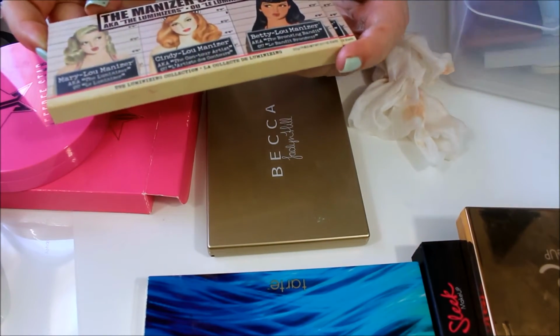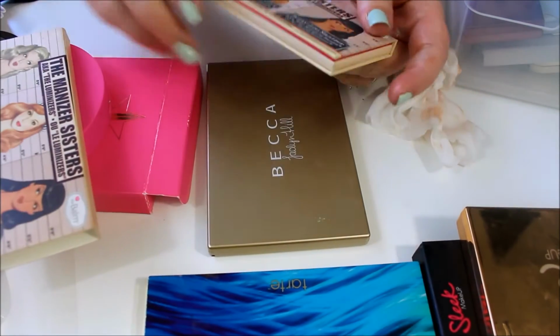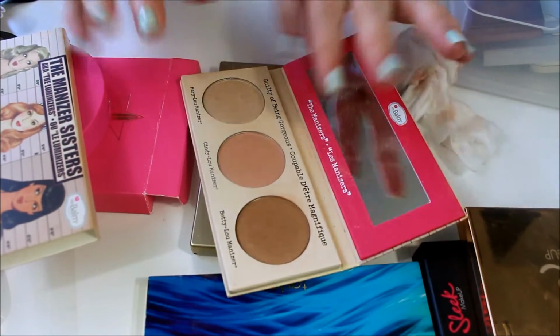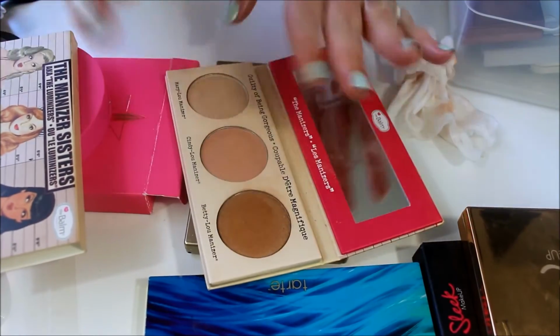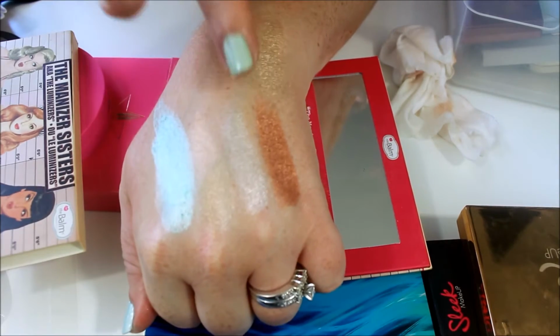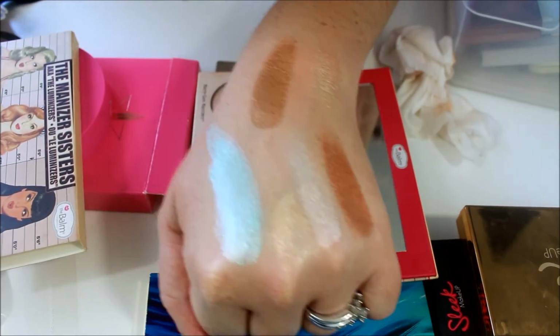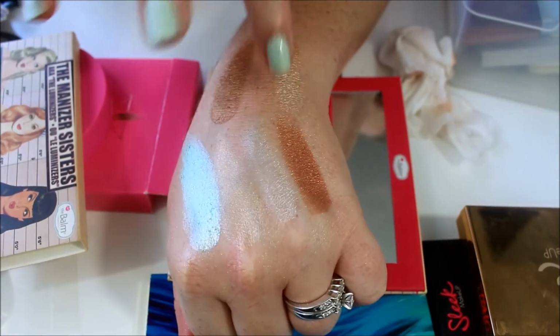All right, next up is the Manizer sisters. So you get Mary Lou, Cindy Lou, and Betty Lou. I don't really use Betty Lou a lot. I just feel like it's a little bit too dark for me, even as a bronzer. And I don't typically go for a shimmery bronzer anyway. I generally do matte bronzers. But there are those 3. Cindy is really good, and Mary is really, really good too.